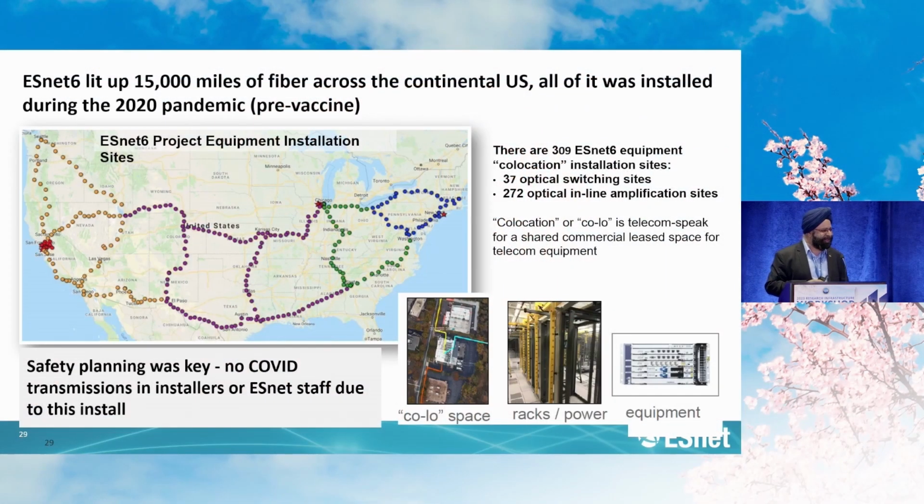So before the vaccines were available, we had to execute, and we had to make a decision. Should we redo all the budgeting and redo the review with the pandemic and say we want to delay, or do we go ahead? And we decided to go ahead. So we lit 15,000 miles of fiber across the US during the 2020 pandemic, pre-vaccine.